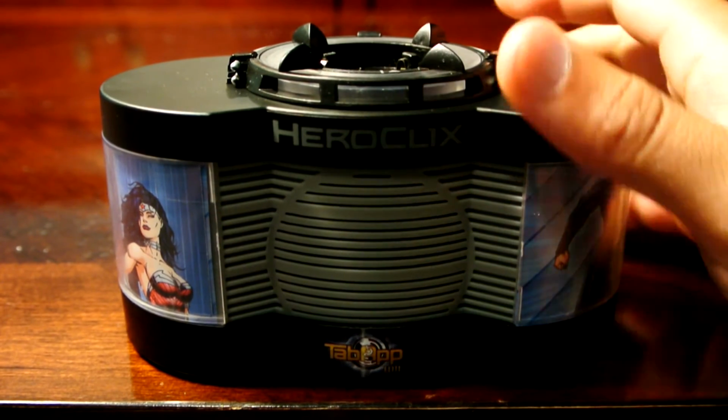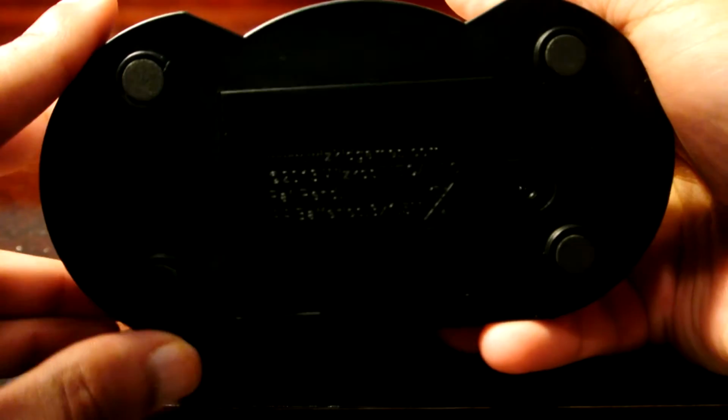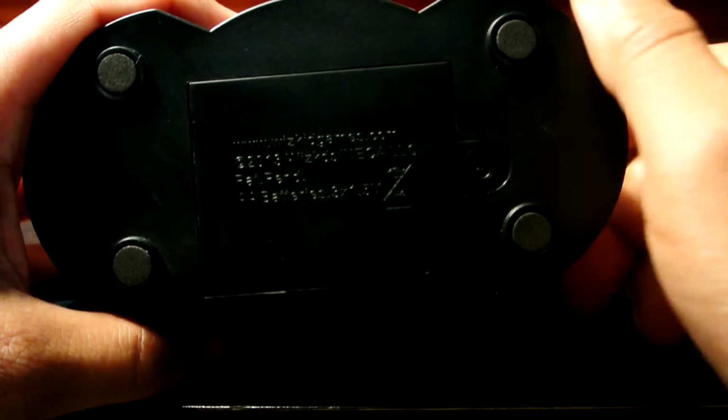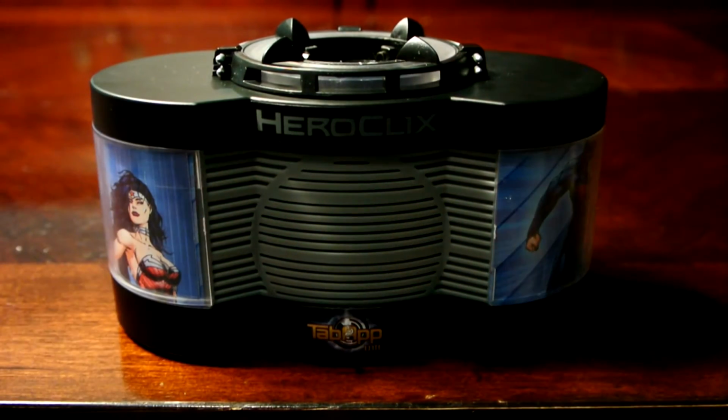So, what else can I tell you about the Click Station? Yeah, it's operated by, I believe, 3 AAA batteries. This unit that I got came with batteries, but I'm not too sure if it's going to be like that once you get it from retail. But if it doesn't, then you just unscrew this right here, put the batteries in, put the screw back in, tighten it back up, and away you go. So now, let's play the actual game.